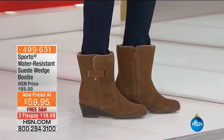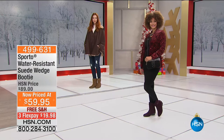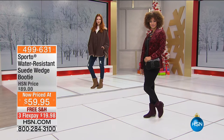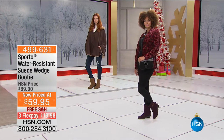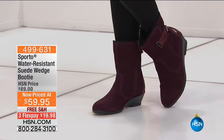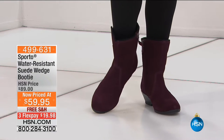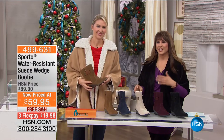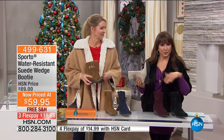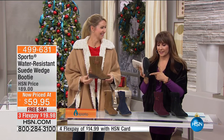Summer prices on winter things to wear right away. It is Sporto, and that is the brand that we have turned to for generations, to keep our feet looking good and staying dry and warm. Today we have one of the cutest wedge boots that's water resistant, about $60, and on all those flex payments so you can split your payments up over time. This is so cute. And we do have the free shipping and handling.